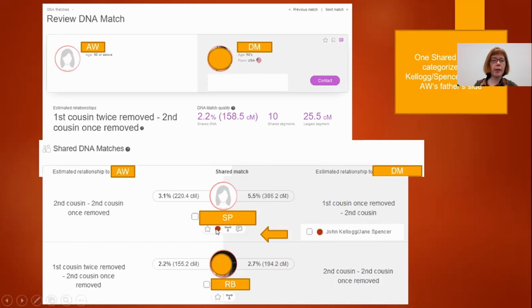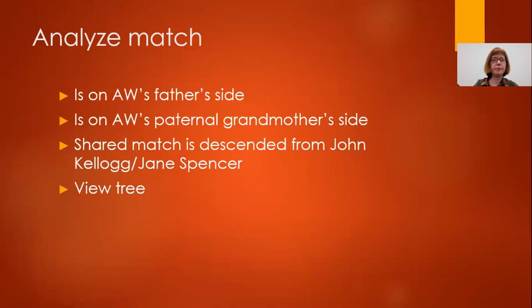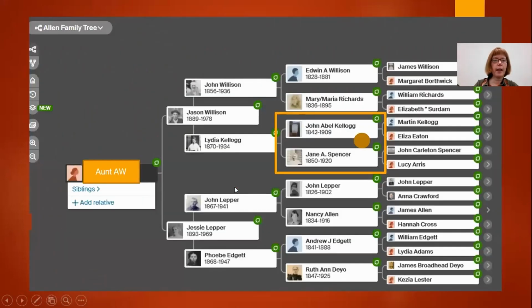So you can see the color coding right there. And the color coding indicates that SP is descended from John Kellogg and Jane Spencer. Now, we're going to do the best we can with this. We're going to make a preliminary identification. So we know that this is on AW's father's side of the family. We know it's on her maternal grandmother's side of the family, and that the shared match is descended from John Kellogg and Jane Spencer. So let's view the tree just to get an idea of what's going on there.